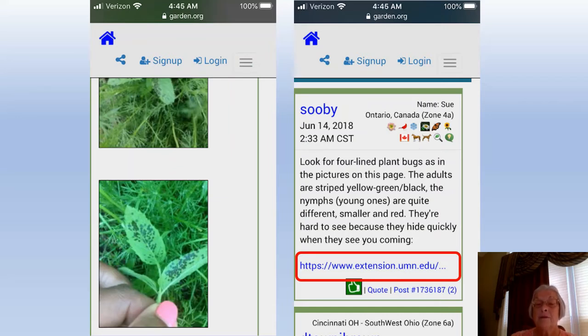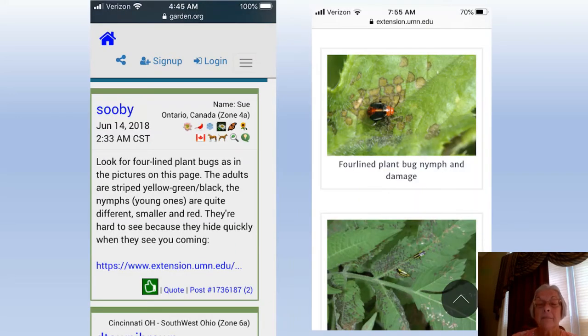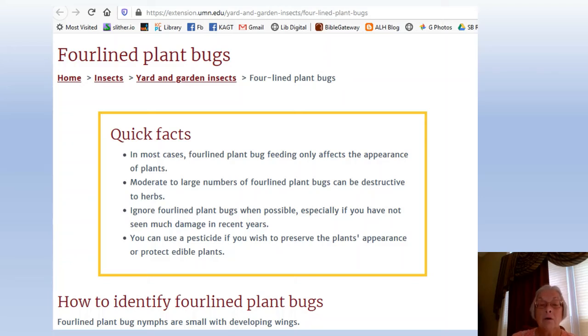Now this person has included a link, and you'll notice that link, it's for the University of Minnesota, and it has .edu at the end of it, and we're going to talk more about that later. So she clicks on that link. And what she sees are pictures of the four-lined plant bug nymph and the damage that it causes. Since it looks so similar to her damage, she wants more information, clicks on the article, and looks at the quick facts. And the quick facts verify that this four-lined plant nymph is most likely the source of her damage.